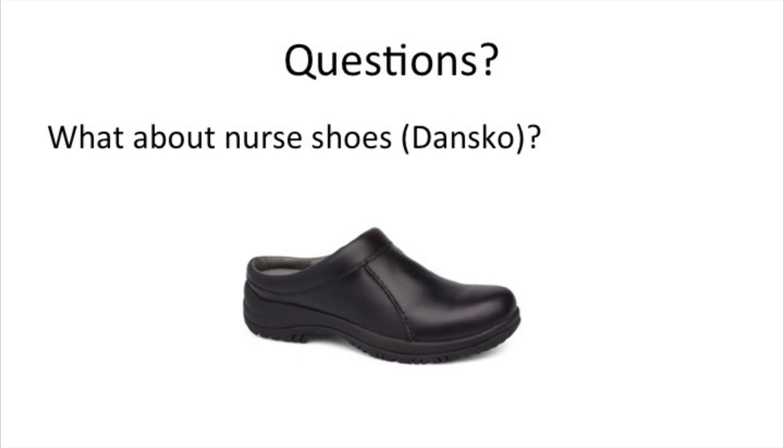Another problem with it is if you have a big bump. Some females have a big bump on their heel, and these Danskos are very hard in the back. So if you have a big bump, it's going to hurt. It's going to constantly rub, okay? Also, you have to be professionally fit for these Danskos because normally you buy them a little bit small and you break them in. So don't just buy them anywhere because you're not going to like them.